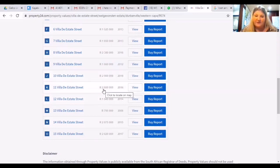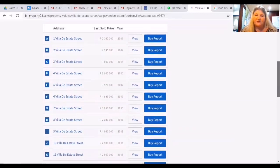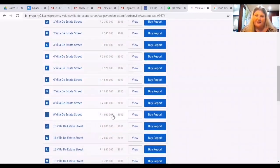In 2016, there was a 2.6. Here's another 2017 for 2.8. So the most that these properties have actually sold for in the street specifically is 2.9 million, right? So you can actually say to the estate agent, listen, yes, I know that this thing was only sold for 2.9 in 2018, but the market is really bad right now. So I'm willing to pay the most that these properties have sold for over the last 2 years. I'll pay the highest price, which is 2.9 million.